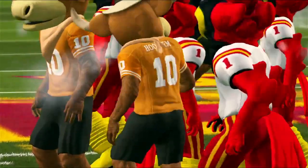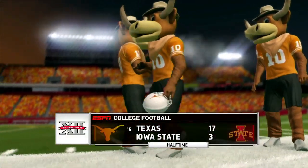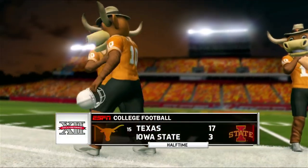Don't go anywhere, folks. It looks like we might have a pretty good game on our hands after all. 17-3, Texas.